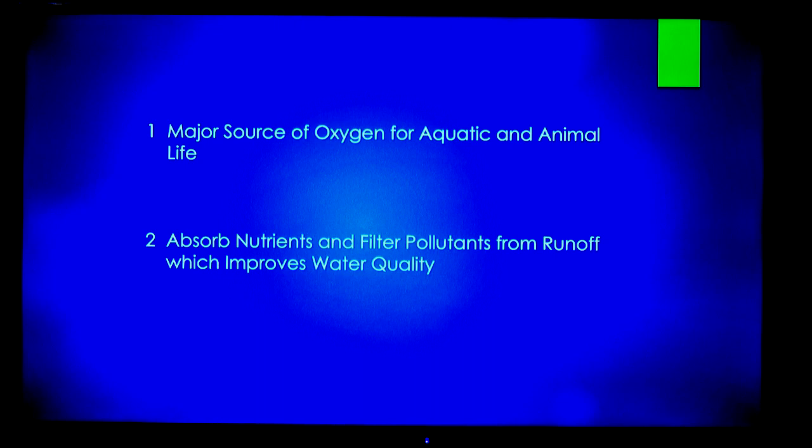In the air, there's about 20% oxygen, but there's much less oxygen in the lake. So it's very critical that we have oxygen to support the fish and all the different life. If you don't have oxygen, then you really have a dead lake. So oxygen is really essential to the health of our lake.